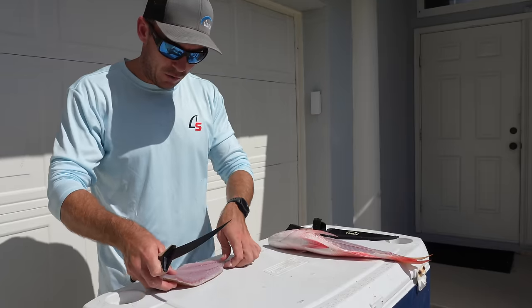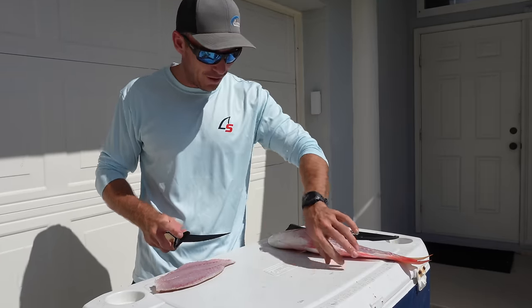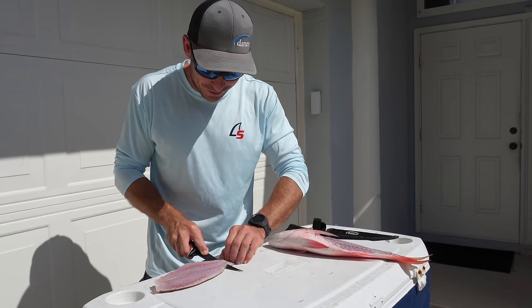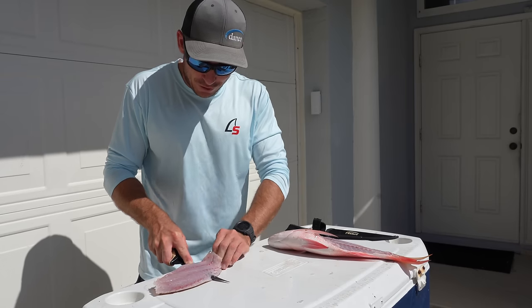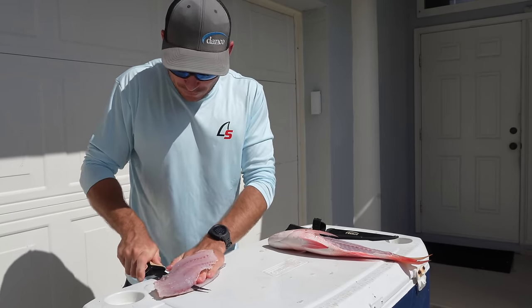The fillet is kind of close to my makeshift fillet table here. I got two coolers stacked up on one another. Don't have as nice a setup as Victor and Brooke do. If you guys have seen their catch and cook videos, they get a nice little place on the water to fillet their fish all the time. I'm just gonna work my way down this mutton snapper fillet.